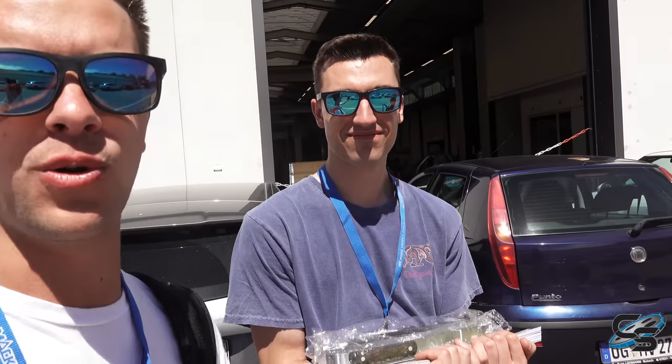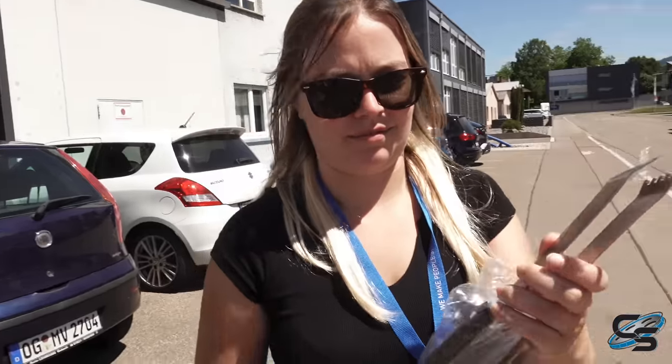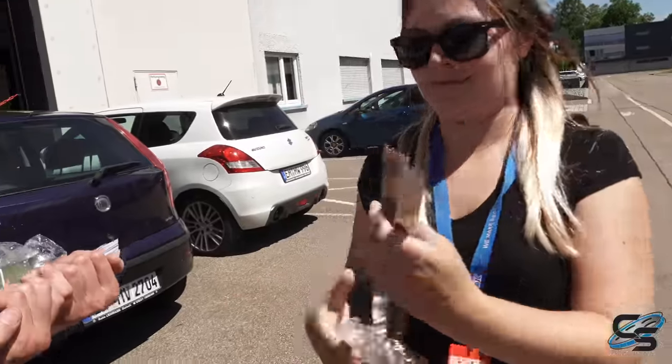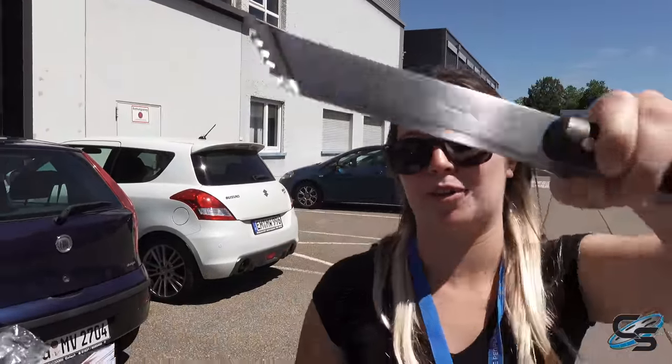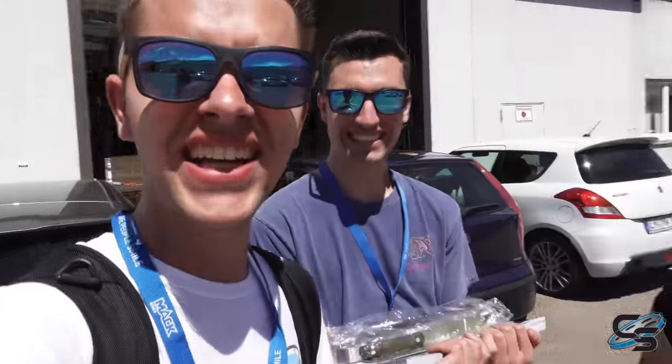It is so cool. And we got a souvenir. Yeah, they gave us tongs that have the MACK Rides logo on them. Barbecue. This means you need to start barbecuing now, Taylor. I can't cook. I love everything about it. That was so cool. Thank you, MACK.